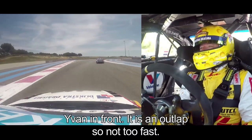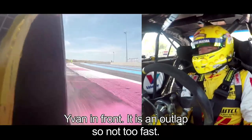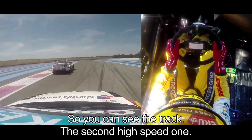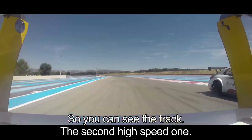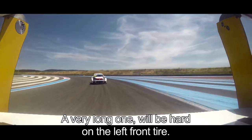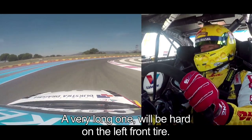Ivan in front. Yes, it's an outlap, so I'm not too fast. But then at least you can see the track. Go back to the second high-speed one, the right-hander. It's a long, long one. It'll be very, very difficult for the left front tire.